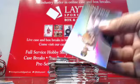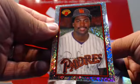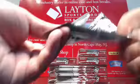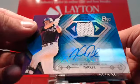Jose Abreu die cut for the White Sox. Throwback. The one and only Tony Gwynn. The late, great Tony Gwynn for the Padres. For San Diego Padres. There's one for the Rockies. Blue refractor autographed jersey, Kyle Parker to 199 for Colorado. Very nice.